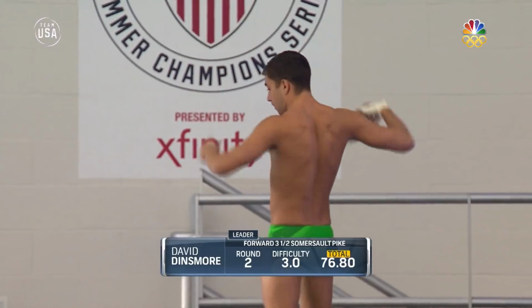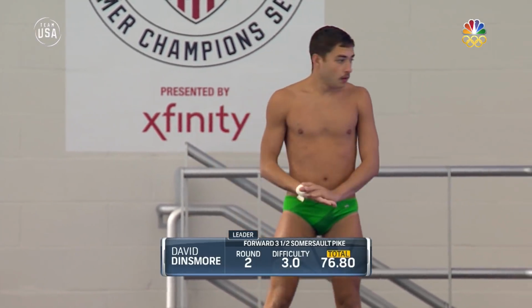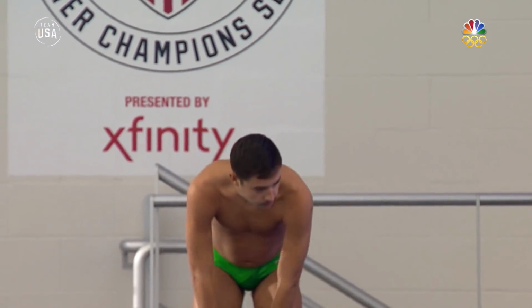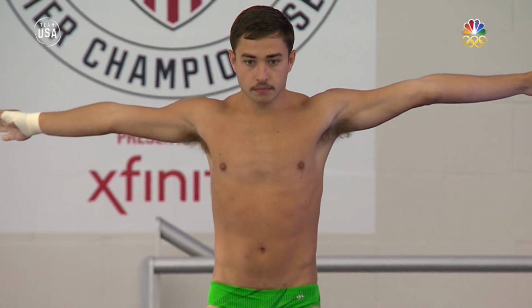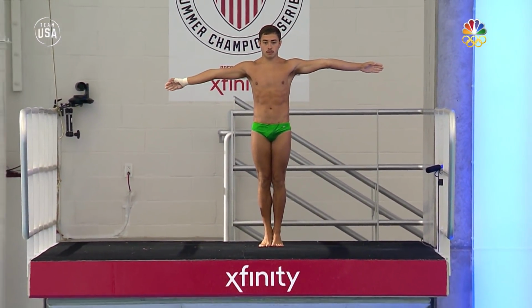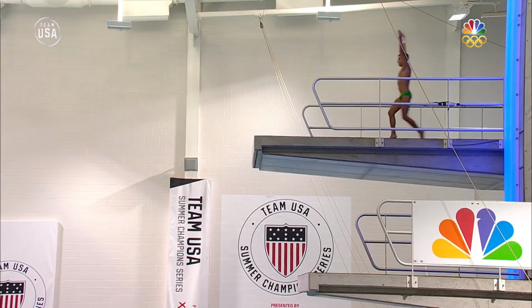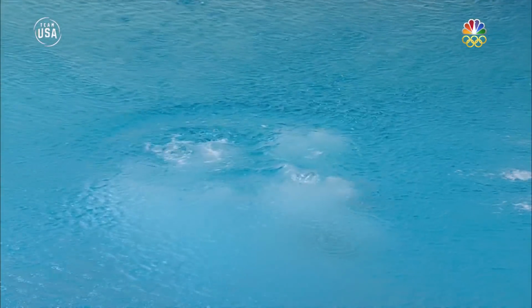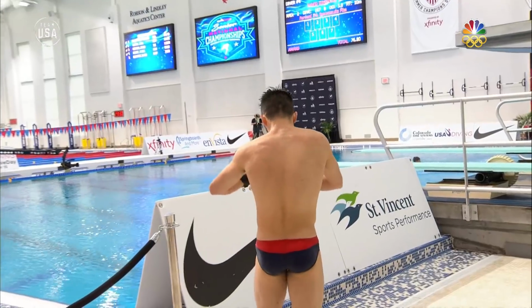So all 5 of these young men are NCAA divers. Every Team USA diver, both men and women in Rio, was an NCAA diver. I think that's really where divers start to come into their own too. You know, they're done growing at that point. They're getting stronger. A lot of these NCAA schools have great weight programs and training programs they can access to. And they learn how to balance that student athlete life. As you can see, Dinsmore's doing really well.